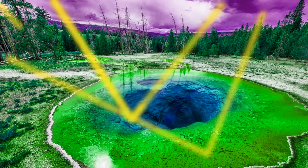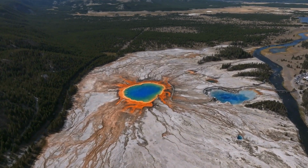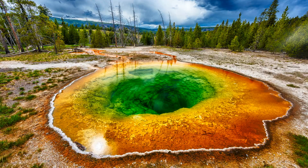But since the sunlight hitting the spring is too intense, the bacteria start producing another type of pigment. It's called carotenoids. And guess what? It acts as a sunscreen for the bacteria. And since this pigment is orange, the normally green bacteria get a yellowish hue. And finally, we've got that bright orange color closer to the edges of the prismatic spring.